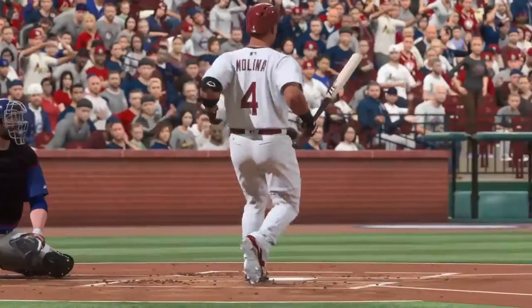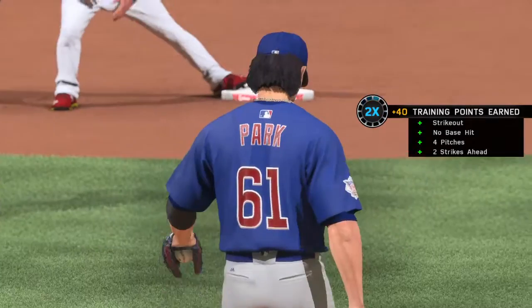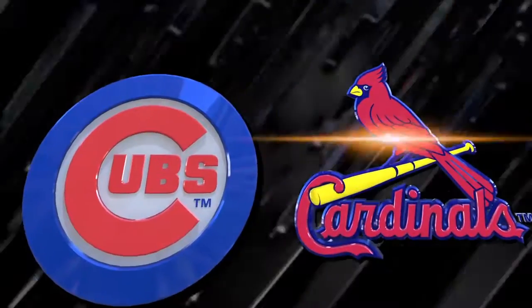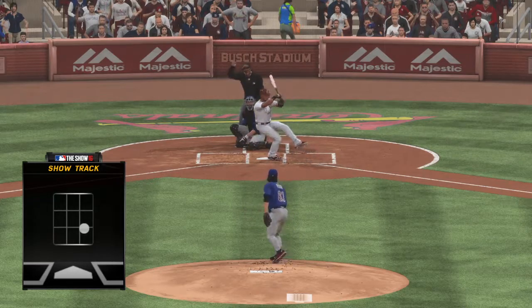Oh, and this is swung on and missed. 4 strikeouts already, and that's out number 2. If you're not expecting this pitch, it's hard to really do much of anything with it. And you can see this is a hard slider buried down in, and folks, that is nasty.